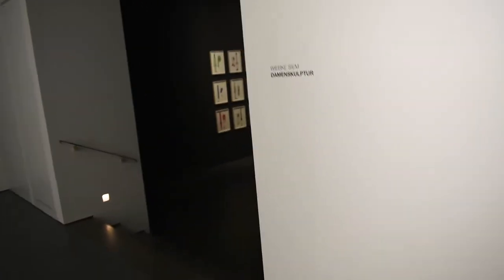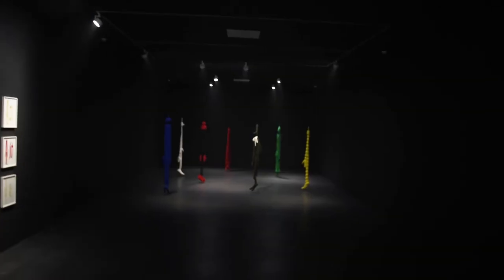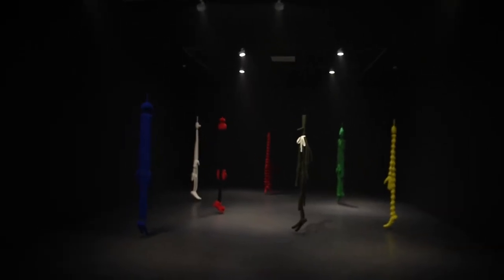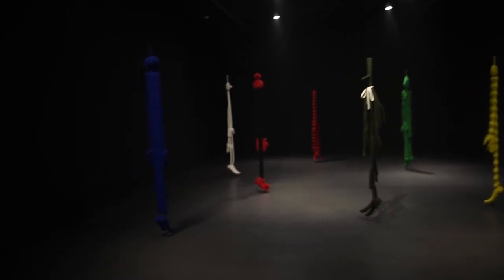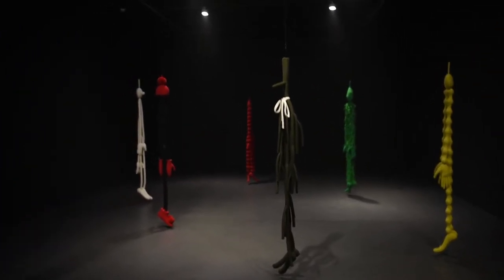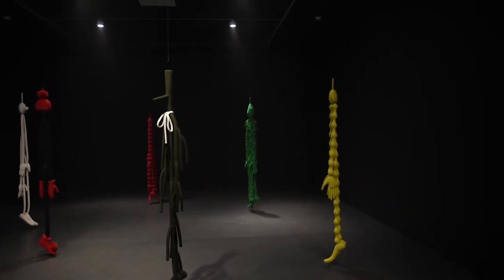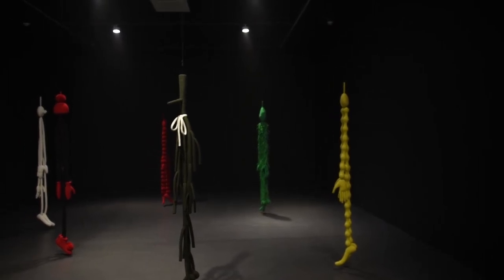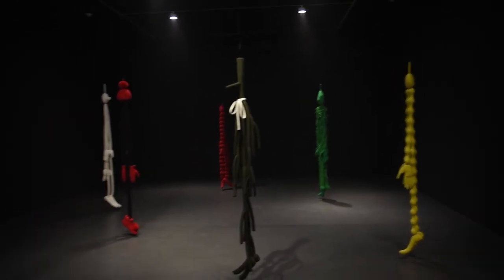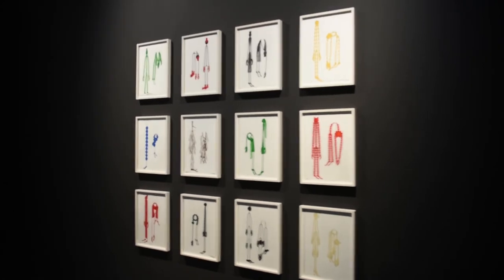So, on the other side, we have the exhibition called Damenskulptur. It means lady sculpture. Wow. It's quite a museum-like environment. Some textile sculptures, textile works are presented here, as well as drawings. They look like some fashionable baby dolls, but also with a quotation from modern sculpture.